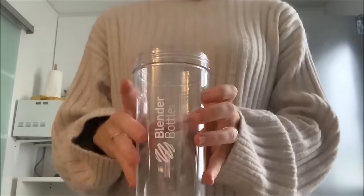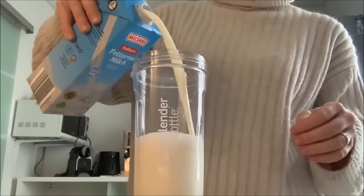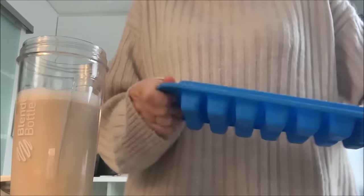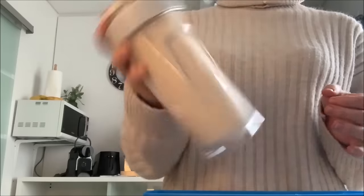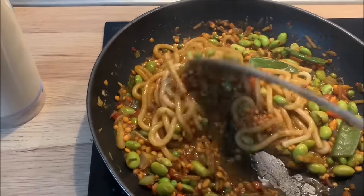Myself some iced coffee. I know it's winter. I know iced coffee is not a thing at this season, but we're doing it. Iced is literally the only way that I will drink coffee. So all I do is literally just mix milk with espresso. I know we have a really fancy espresso machine in the background, but I don't know how to use it. It's my boyfriend's.